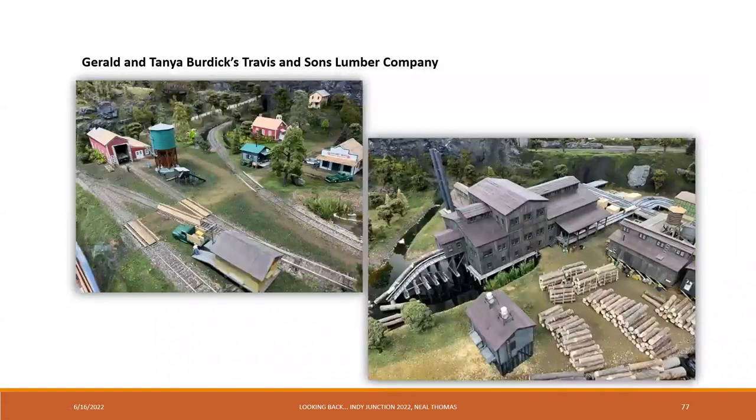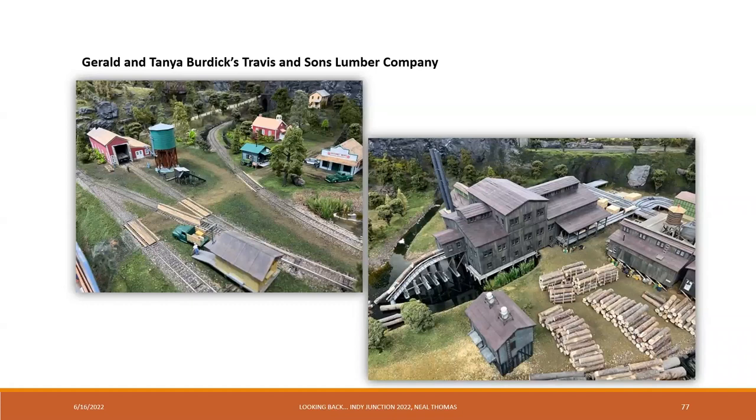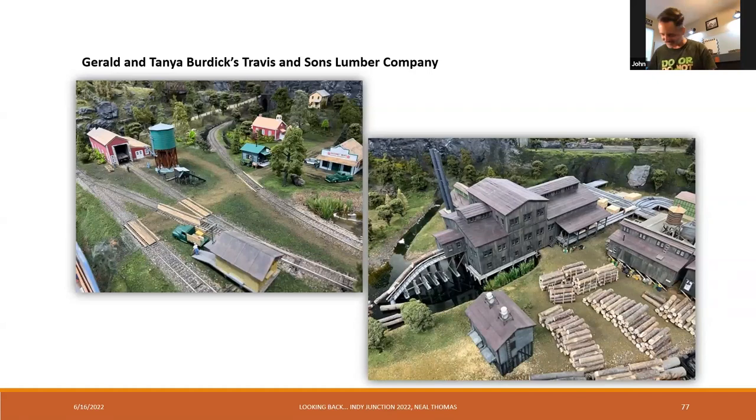Neil, if I might add, this is the first time I've ever walked in the front door of a house, and immediately to your left was the layout. There was no living room. There was no dining room. It was all dedicated. Two-thirds of the floor plan of the first floor was dedicated to this railroad. That's dedication. True dedication. It was dedicated to it all. Yeah, that makes a difference.